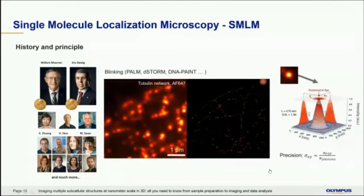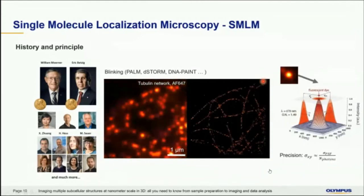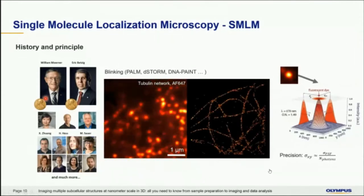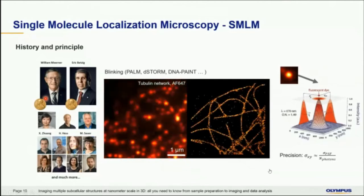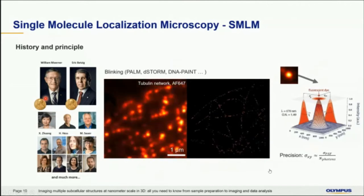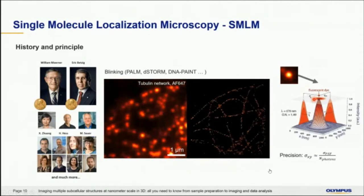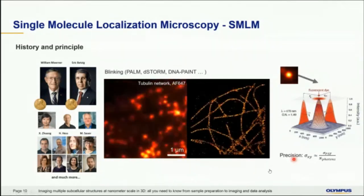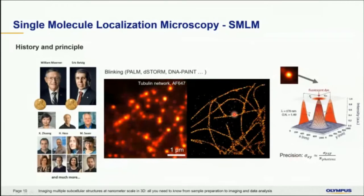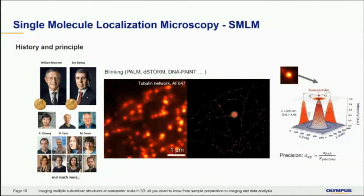Technically, it looks like that. That's a STORM image right now. On the left side is what we call the blinking images of a single molecule, Alexa 647, that labels microtubules of COS-7. You can see that each single spot is a single molecule. Basically, we localize each single molecule with a precision that depends on the number of photons and the size of the point-spread function. And you can see on the right side that we can reconstruct a single molecule localization microscopy image with, let's say, 10 nanometer localization precision.